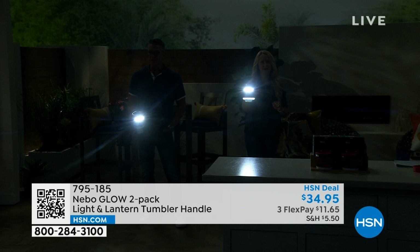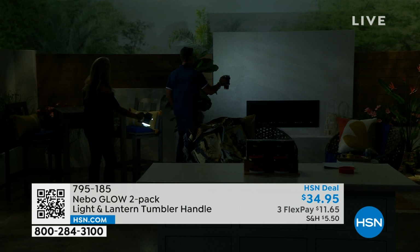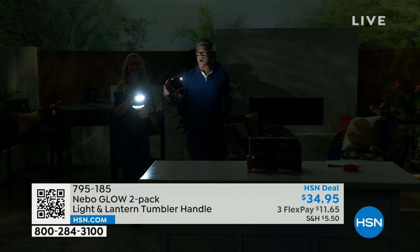Hey, listen, I pay for one, you're getting two of these. Exactly. And then look behind me, look at how much light I get. So taking the dog for a walk, maybe bringing the recycle bins outside, and you need a light and you've got a drink in your hand and you don't want to put your drink down. That's right. Heaven forbid. No way. Take it with you wherever you go. Look at how much light I'm getting here.